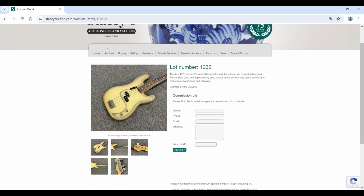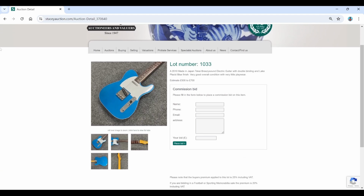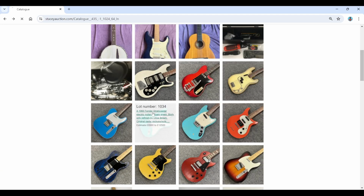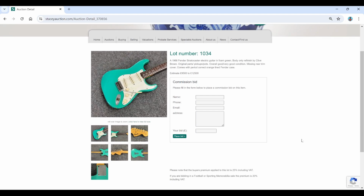1978 Fender Precision in the Antigua finish. That's quite interesting. Tokai Breezy Sound there. Made in Japan. These are quite popular as well. Okay, a 1966 Fender Strat in foam green. I suppose seafoam green, I presume. Body only, refinished by Clive Brown. Original parts. Okay, 9,500 to 12,500 on that.